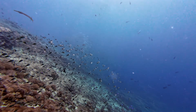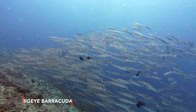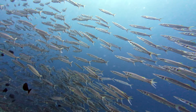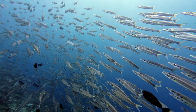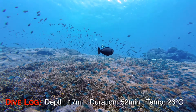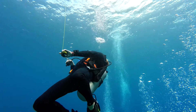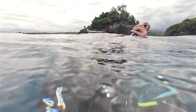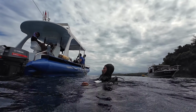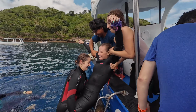As we neared the end of our dive, we came across a school of barracuda. They swam back and forth across the reef until suddenly they were all around me. It might have been my favorite moment from this dive. After our 3-minute safety stop, we surfaced and climbed back onto the boat. There was a group of researchers doing some dive training, and it was fun watching them practice rescue drills while we got settled back on board.